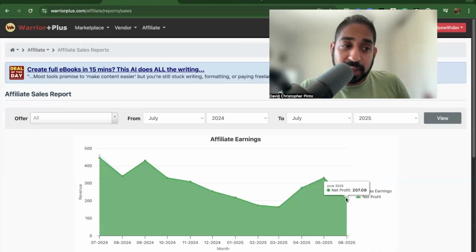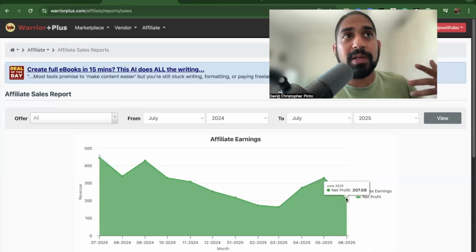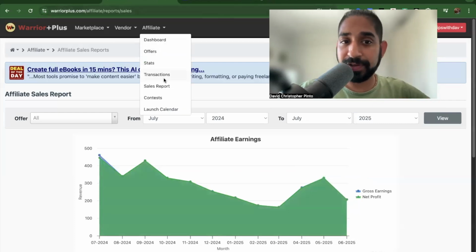So I'm learning those things as well, because with time it changes and it cannot be the same thing. I need to be flexible enough to make those changes. So that's what you can see right here. In this last month, I made $207, but we'll go through the transaction specifically so that you guys can see.